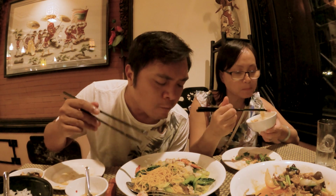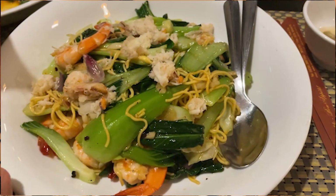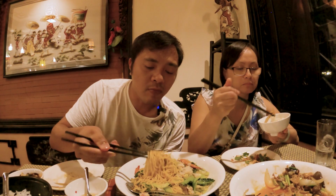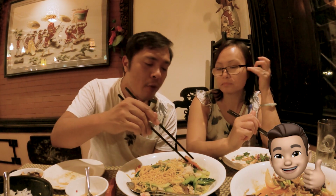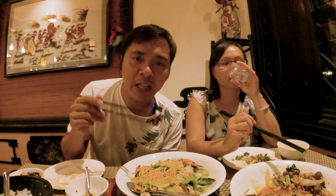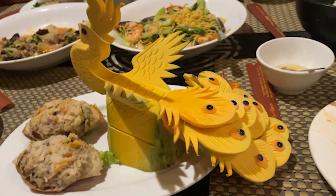What's that? Crab. A bit of crab. Oh, this is really, really nice. I like this a lot. Like I said, this here has more of a Cantonese flavor to it. I like it a lot. Very, very good. Look at this thing. Oh my goodness. Look at that.